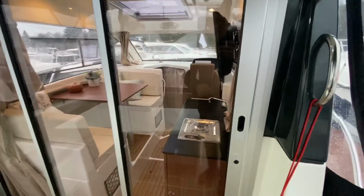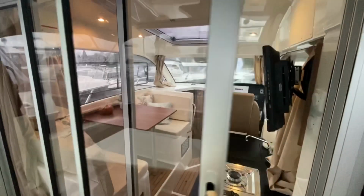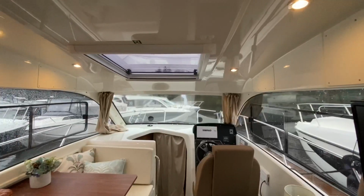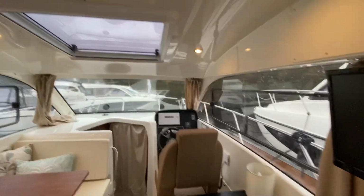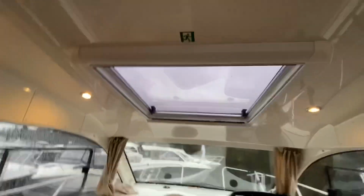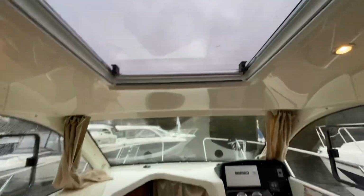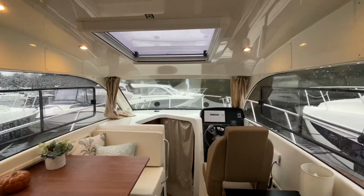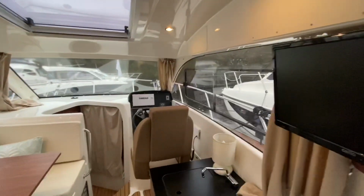So these glass sliding patio doors are what make these Quicksilvers just so popular. Now everything in here is fully enclosed to all of the elements. You've got the fiberglass roof, you've got those huge panoramic windows, and then also a panoramic sliding sunroof. Now this also does have a blind system which just rolls in, rolls out. Now there are privacy curtains for absolutely everything, so you can set the ambience at night, or if you do want to block out the light, you certainly can do.